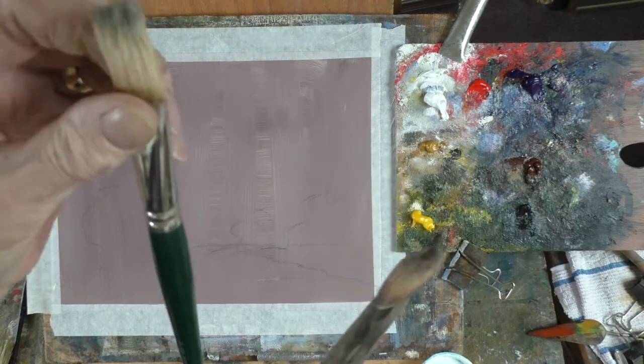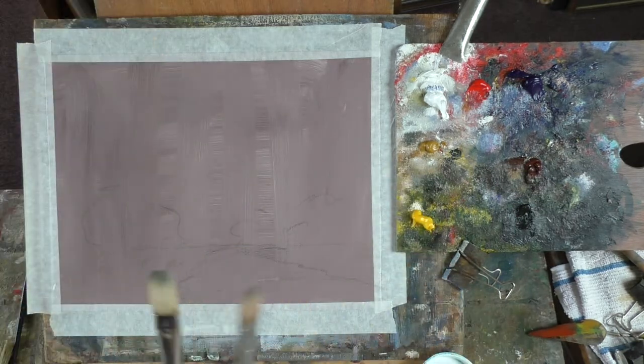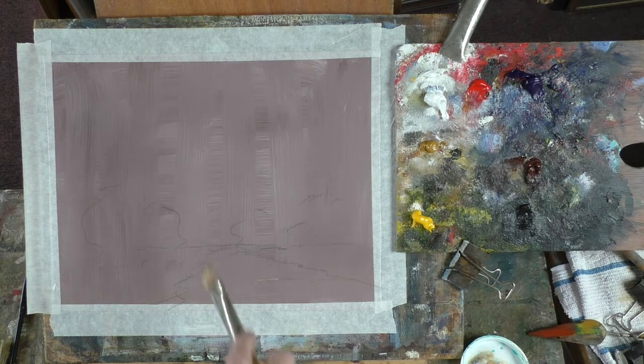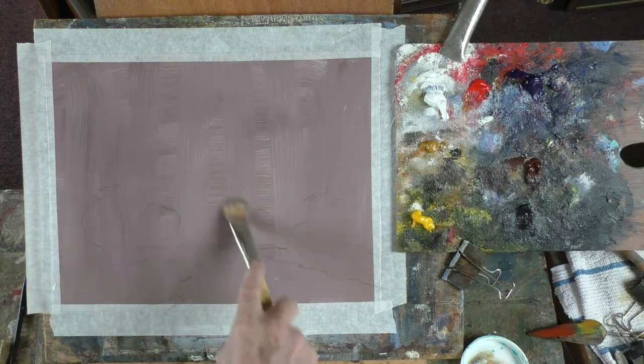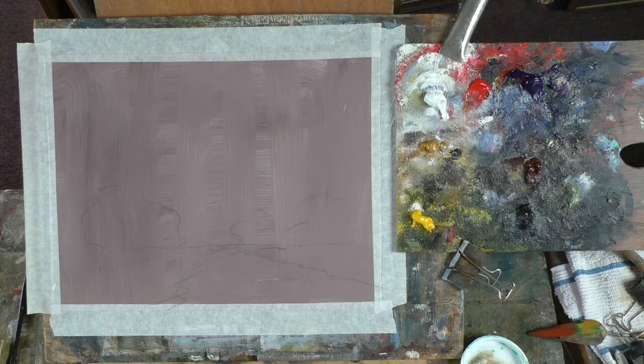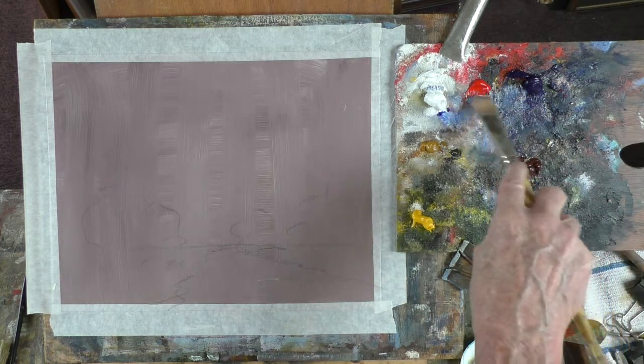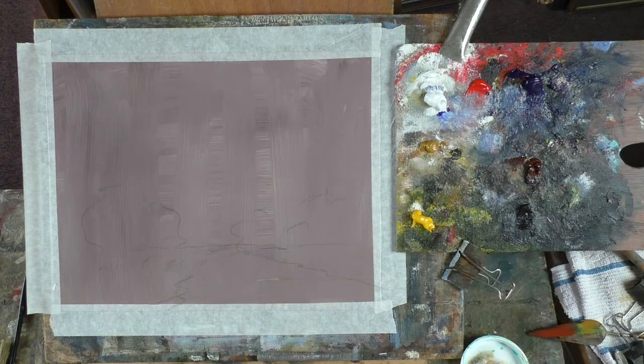This is a Winsor & Newton brush, beautiful brush. Right, let's go for a sky to start with. Or maybe I'll put in a bit of blue around here. Give a bit of background. Yeah, let's do that. Bit of red. A bit of liquid.